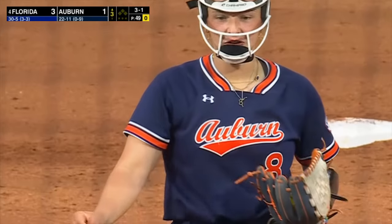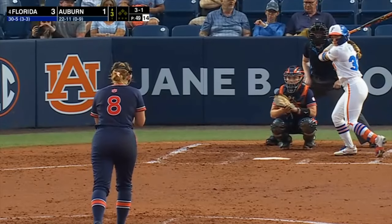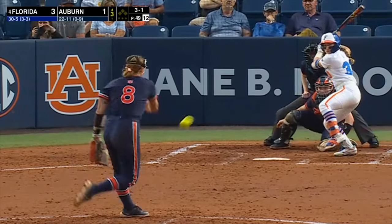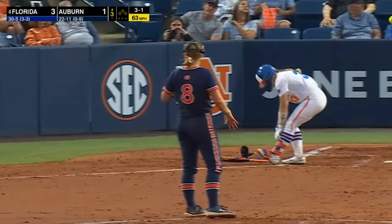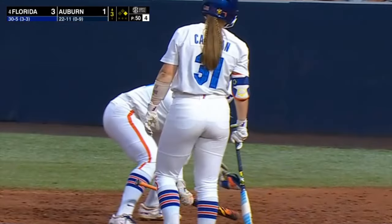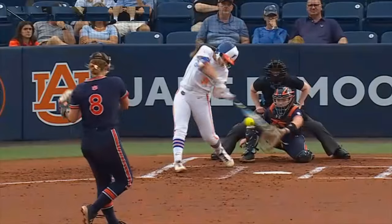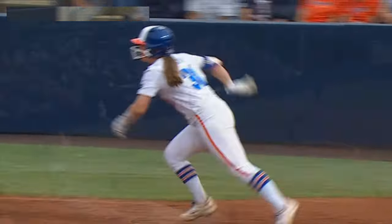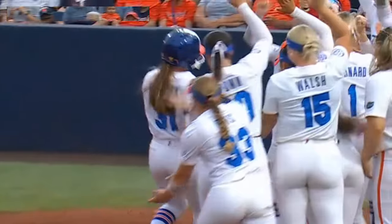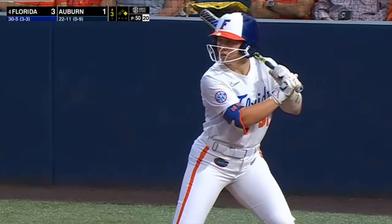Florida trying to get the leadoff runner on here to begin inning number 3. The 3-1 pitch out of the zone, ball 4. It's a walk to begin the inning here for the Gators. As Cahalan will come up to the plate. Here's what she did an inning ago. Yeah, she was able to take that inside pitch and drive it over the right field wall. You think it's not going to go over because it's a hard hit ball, a line drive. But really excited to see what she's going to do this inning.